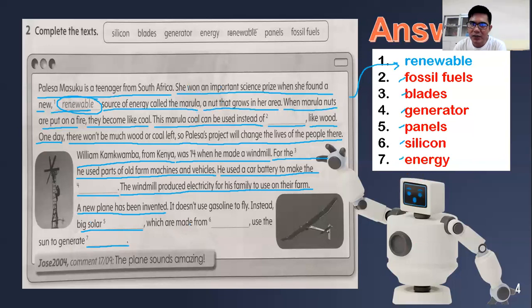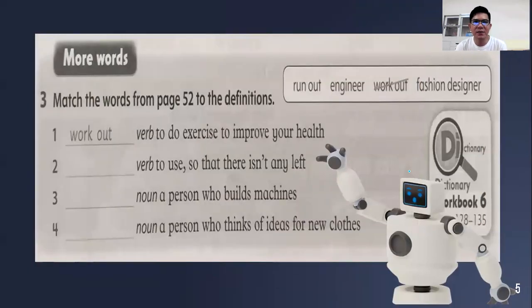2, 3, 4, 5, 6, 7, 8. We've now got 2, 4, 6, 8, 10, 12 points. Let's go to number three. I have here four sentences and four terms inside the box. One is given out as an example. Verb number one, to do exercise to improve health: workout, no need to check. So you have to choose between run out, engineer, or fashion designer. Again, every correct answer gives 2 points.